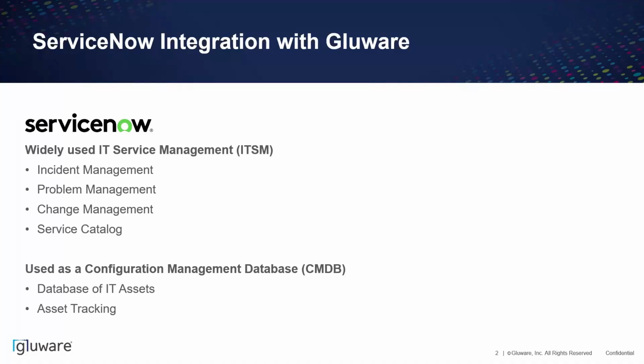Problem management. ServiceNow provides tools for identifying the root causes of recurring issues, helping to prevent further incidents. The platform facilitates the creation of problem records, allowing for structured resolution and documentation. Change management. IT teams can submit and track change requests through a standard process. Automated workflows ensure that changes are reviewed and approved by the necessary stakeholders before implementation.